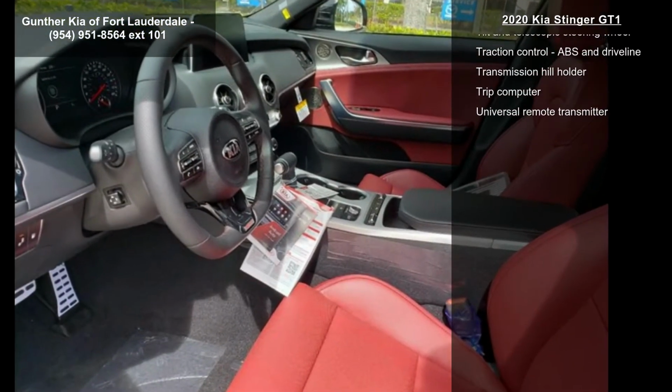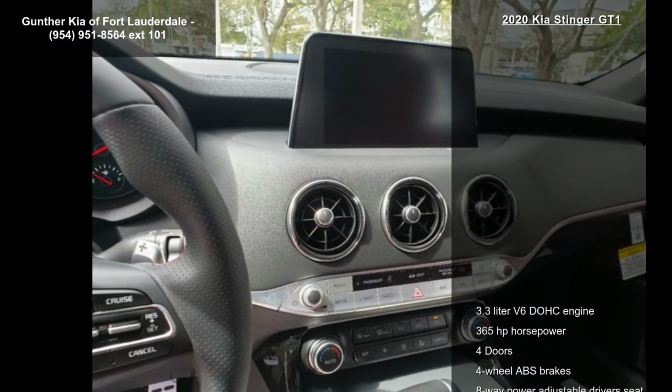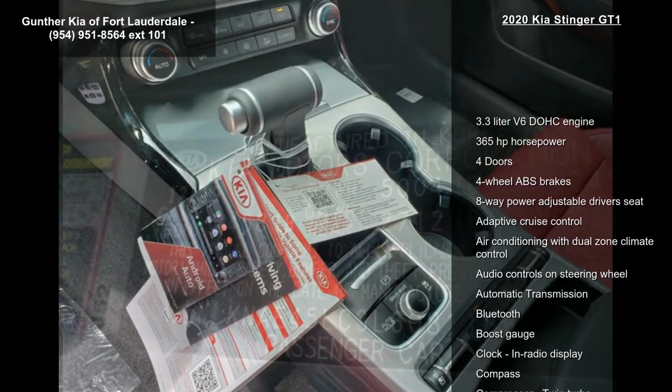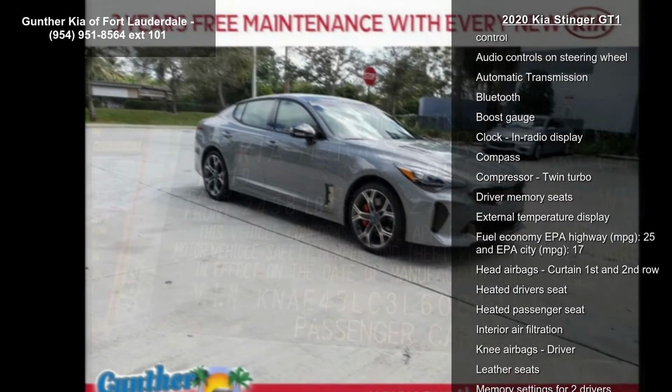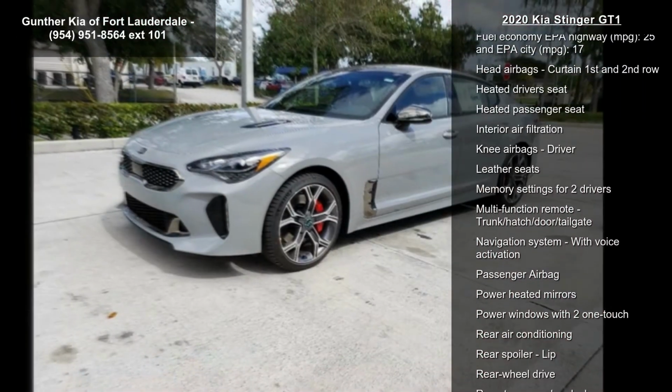adaptive cruise control, air conditioning with dual zone climate control, audio controls on steering wheel and automatic transmission. If you are looking for a new car, this might be the one. Low mileage is an important factor in your purchase, and this vehicle delivers a low odometer reading.